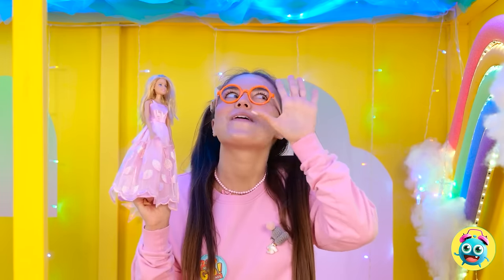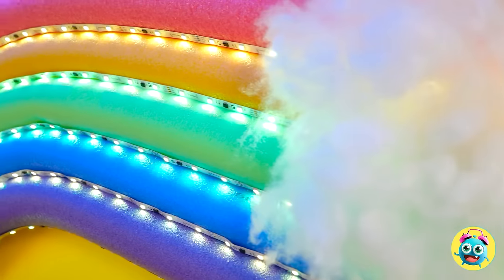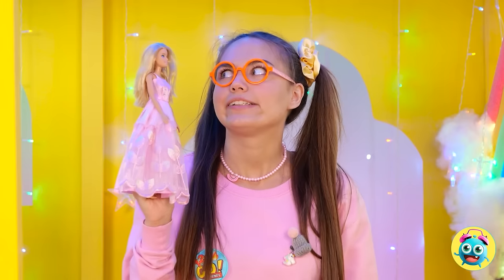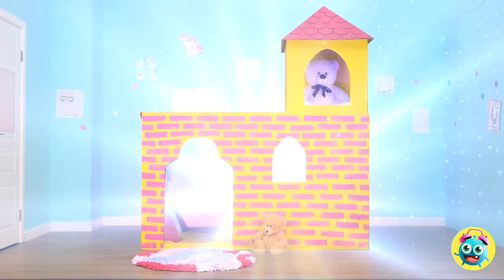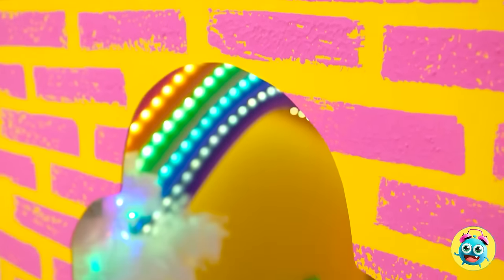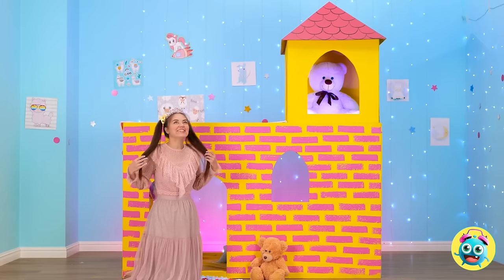And this entire tiny house is all mine! From the night sky to the glowing rainbow! I'm the queen of this tiny little space. Well, actually… I know! Just one more thing! Abracadabra! Hello? Where's Prince Matt? I don't see him anywhere. Matt? Where are you? At least my outfit's on point.